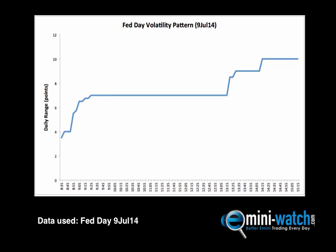Now this is just using today's data, Wednesday's data for the Fed day, and it looks at the daily range in terms of points every 5 or 10 minutes during the trading day. So here we go, the first 5 minutes of the day. Day trading starts at 8:30 and we finish at 3:15 in the afternoon, and we've got about 5 points of range during the first 5 or 10 minutes, 15 minutes of trade during that day. Then we get a little bit more volatility up until about 9 o'clock in the morning, and the range sticks here at 7, which isn't bad for that kind of pre-activity.